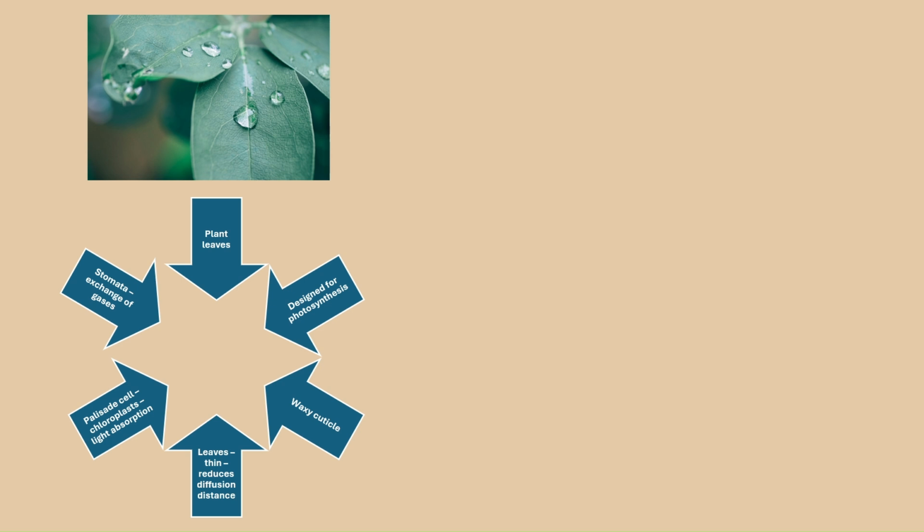Leaves are thin, which reduces the diffusion distance and makes gaseous exchange more efficient. Palisade cells are tightly packed with chloroplasts, which contain chlorophyll, the pigment that captures light. Additionally, leaves have tiny openings called stomata, which allow gases like carbon dioxide to enter and oxygen to exit. This structure is all about optimizing the capture of sunlight and exchange of gases. Leaf hairs, also known as trichomes. These hairs trap air and moisture to reduce transpiration. They also help deter herbivores by storing toxic compounds or making the plant taste bad.